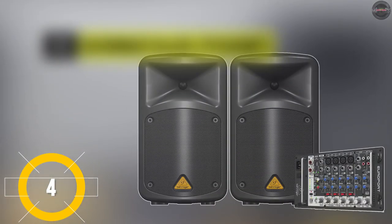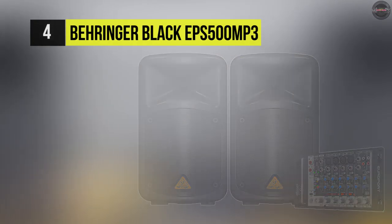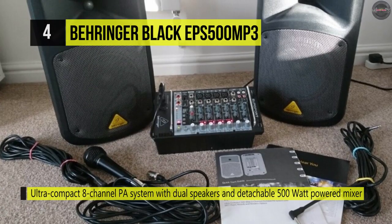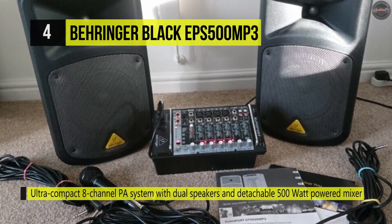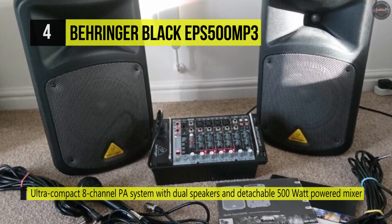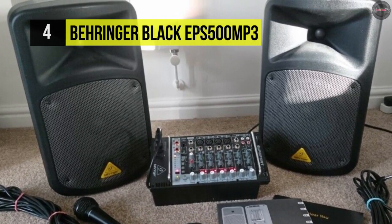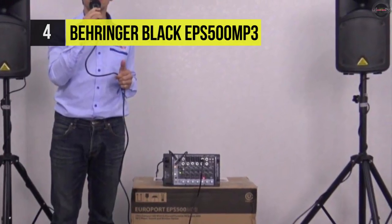Starting with number 4, the Behringer Black EPS 500 MP3. It's got dual 250 watt amplifiers and a custom designed two-way loudspeaker. It offers an ultra compact 8-channel PA system with dual speakers and detachable 500 watt powered mixers. Also, the mixer can be used either while installed in the speaker or detached for easy positioning and access.